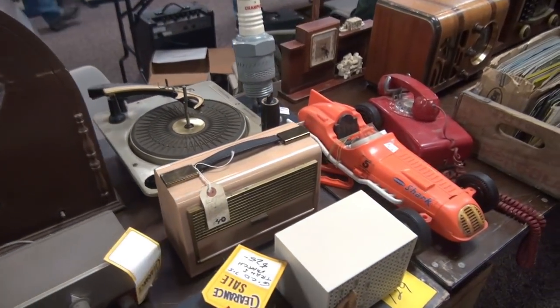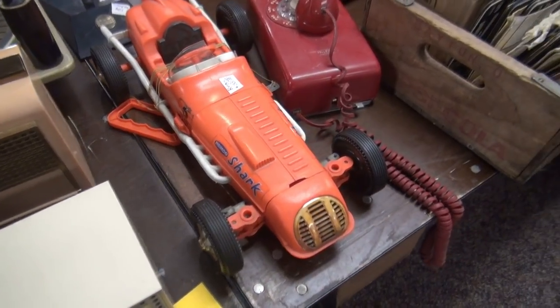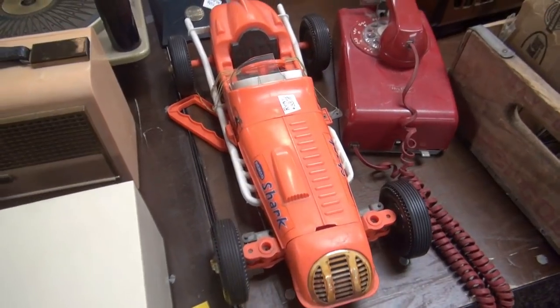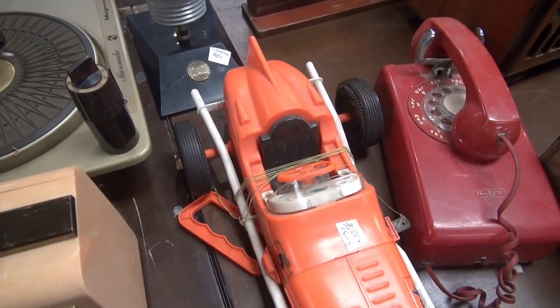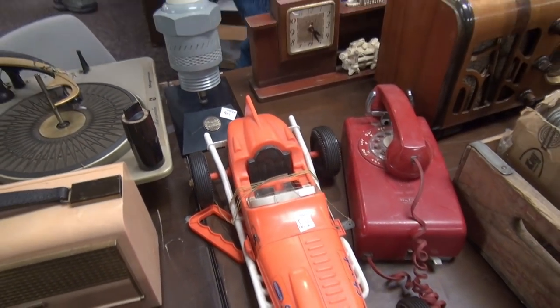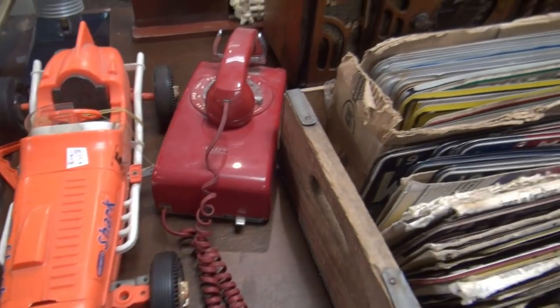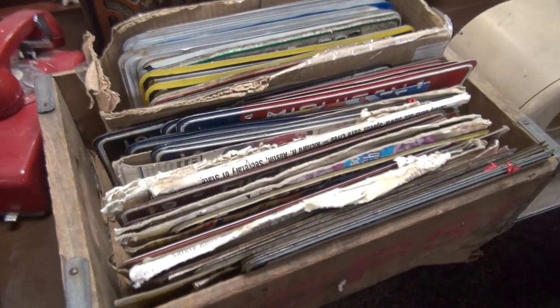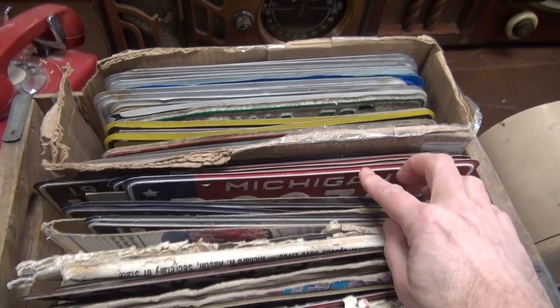Oh, check this out. That's one of those tethered cars. It had a Cox 049 engine in them, I think. And you actually have the control handle, like one of those airplanes. You control airplanes. That is really cool. I really like that. These things smell good. Looks like license plates. A whole bunch of license plates.